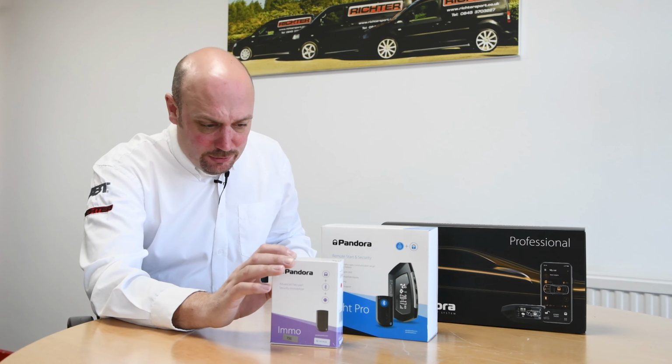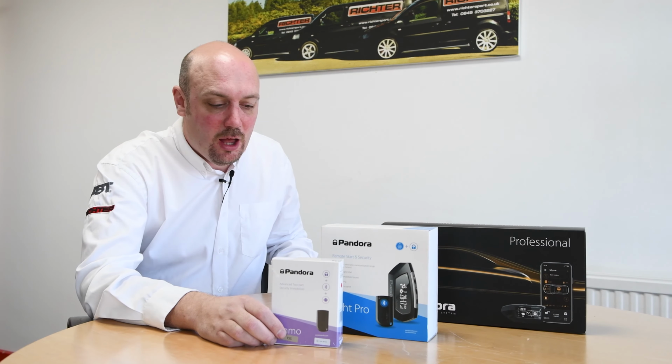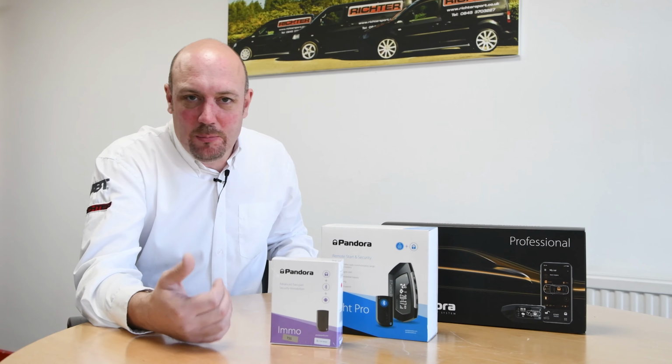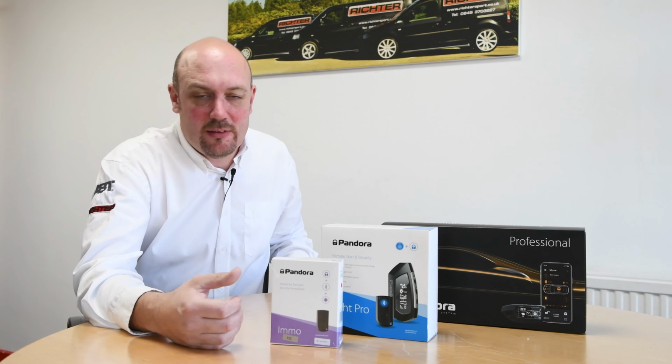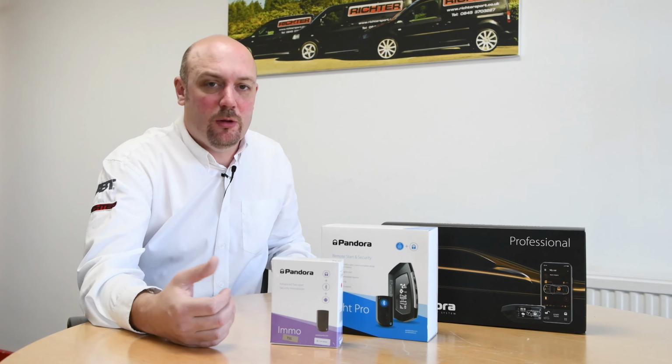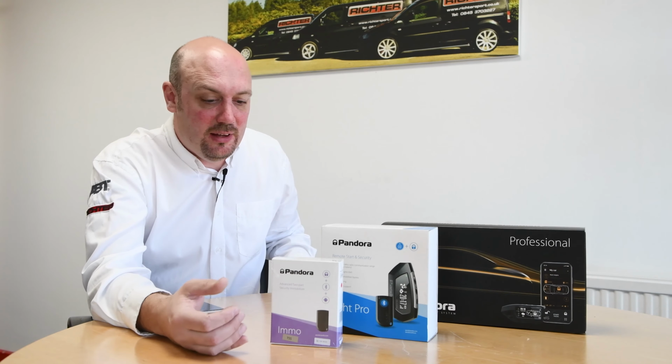main differences. The first product, great little product, is Immo, which is the starter. It's the lead-in product of the range. Very simply, it's a secondary immobiliser. As most people are aware now, there's lots of relay crime going on, people scanning the house, especially with keyless entry cars. They can then get into the car and drive it away relatively easily.